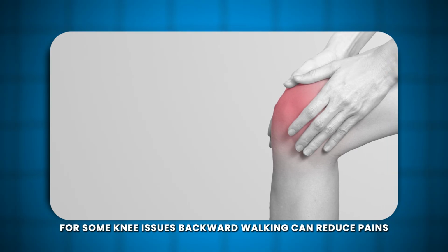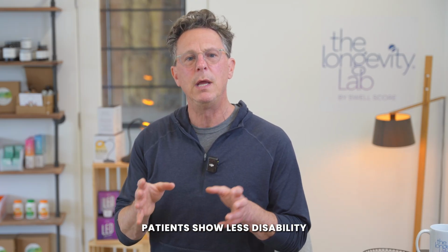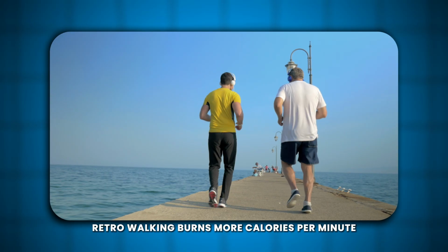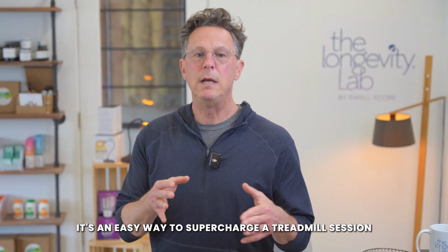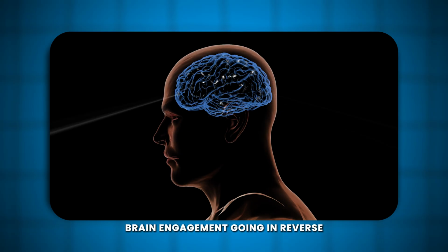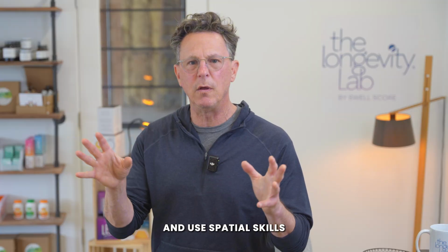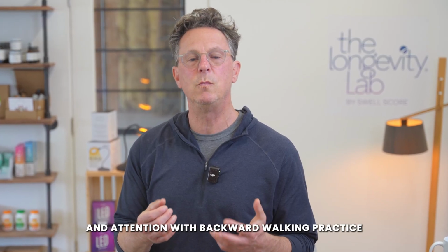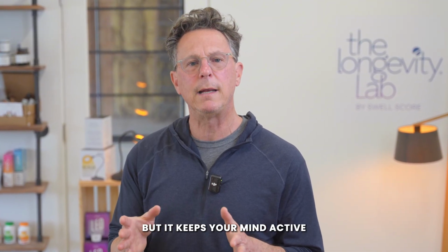For some knee issues, backward walking can reduce pain, and in studies in osteoarthritis, patients show less disability and pain with retro walking protocols. Higher intensity. Retro walking burns more calories per minute because it demands more effort and focuses energy expenditure. It's an easy way to supercharge a treadmill session or make a quick walk more of a workout. Brain engagement. Going in reverse forces your brain to pay closer attention and use spatial skills. Small studies suggest improvements in short-term memory, reaction time, and attention with backward walking practice. It's not a guaranteed neuro boost, but it keeps your mind active.